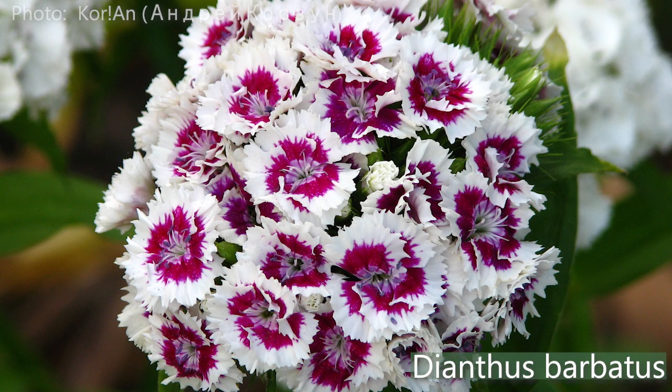I love Sweet Williams. I'm always growing Sweet Williams. I always get my dad to sow a load, and also wallflowers as well, but these Dianthus barbatus are lovely. And I thought that combination was pretty fantastic. And I also thought, I've got in the back garden growing Verbena officinalis Bampton. And I thought, oh, well, look at those three together.